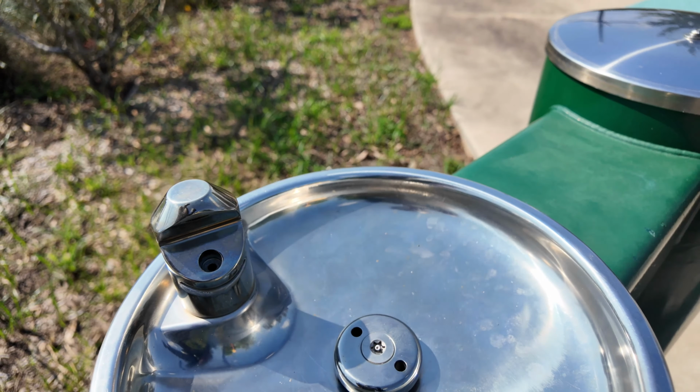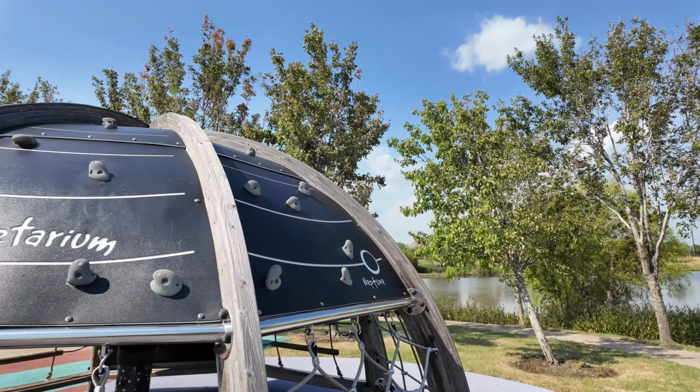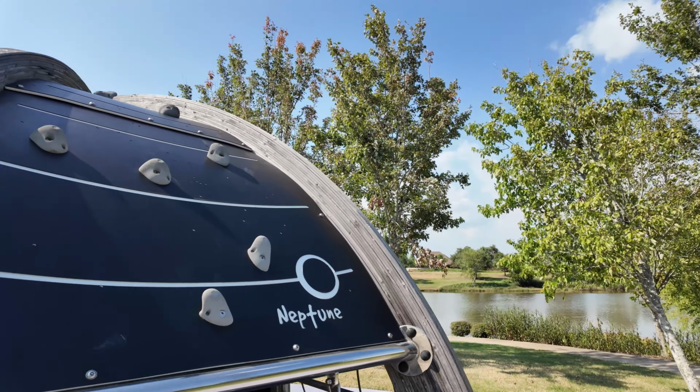So before we leave the planetarium, I wanted to show it to you once again so you could see that little kids could climb it. I thought that was pretty cool.